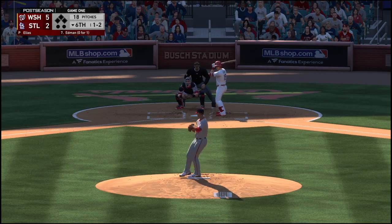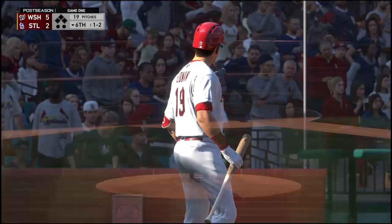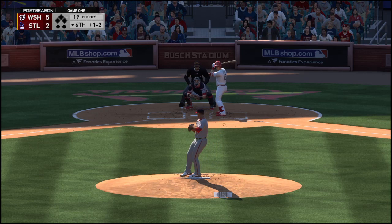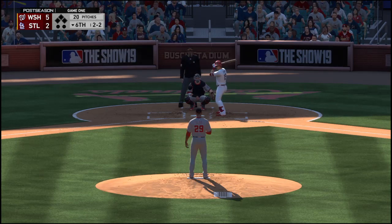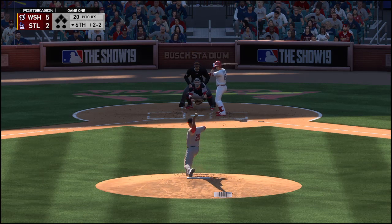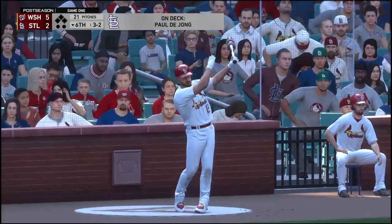One and two. Here it comes. Again, he sends it out of play. Now another 1-2. Tough pitch to lay off there, but he did, and it's even up at 2-2. And there's ball 3 on a breaking ball that misses away. Paul DeYoung will be next.